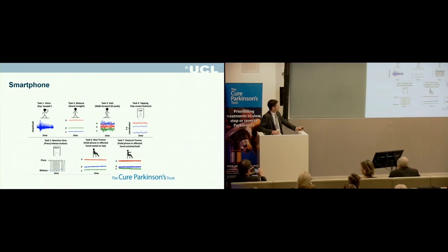It will assess your balance when you're standing still on the spot. It will assess your walking. It will assess your tapping speed on the screen. It will test your reaction time. And it'll rate your tremor when your hand is resting and your tremor when your hand is out straight. So it's embracing the fact that a phone has all the accelerometers in it to measure many aspects of Parkinson's disease that are relevant to people.